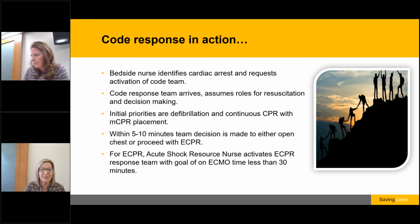The bedside nurse identifies the patient is in cardiac arrest. No pulse, hits the call button, yells for help, gets the defibrillator out, gets those pads on, bam, bam, bam, three stacked shocks. It doesn't work, so they start manual compressions. Two APPs and the acute shock resource nurse arrive and identify it's a cardiac surgery patient.